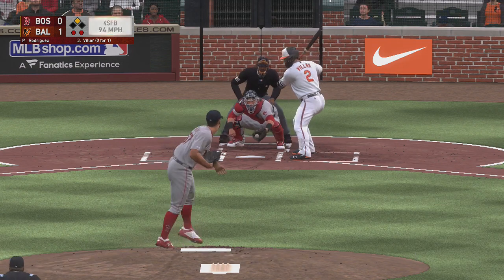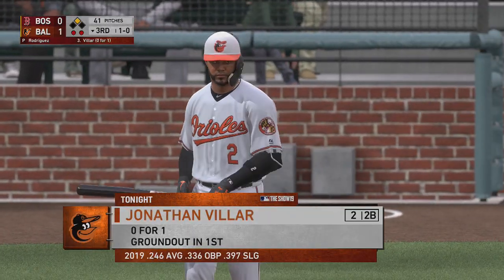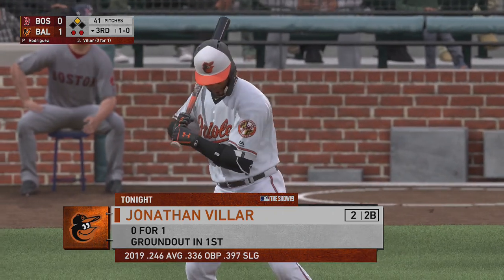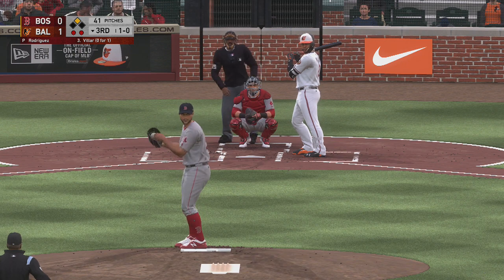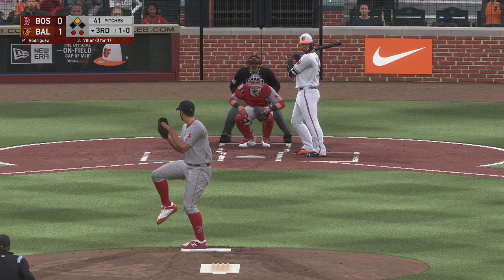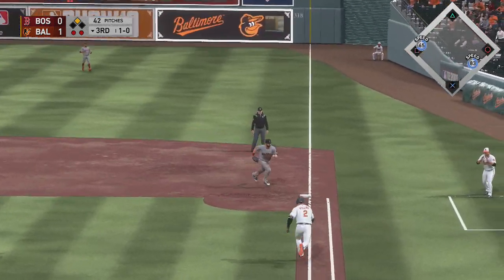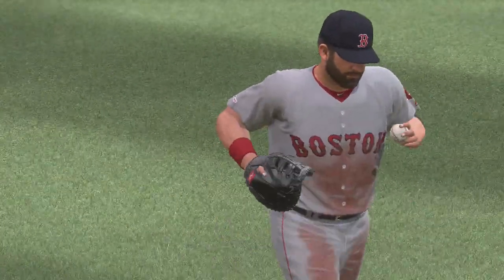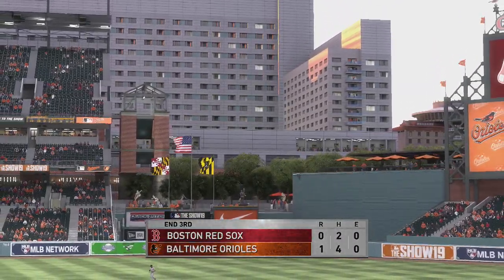Into the box now, Jonathan Villar. As the first pitch misses to him, it's ball 1. Runner in scoring position at second with 2 down. Shoots this one over to first. Moreland is there, and he'll step on the bag himself, and the inning is over. Orioles hold a 1-0 lead.